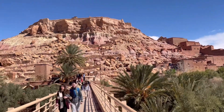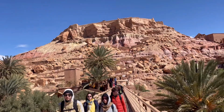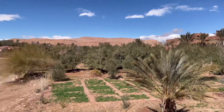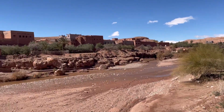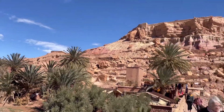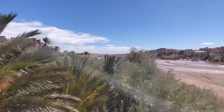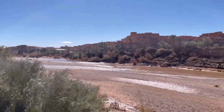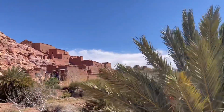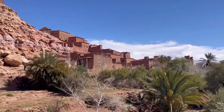The site's strategic importance was due to its location in the Ounila Valley, along the Ounila River, on one of the main trans-Sahara trade routes. The Tizi n'Tichka Pass, which was reached via the route, was one of the few routes across the Atlas Mountains, crossing between Marrakesh and the Draa Valley on the edge of the Sahara.